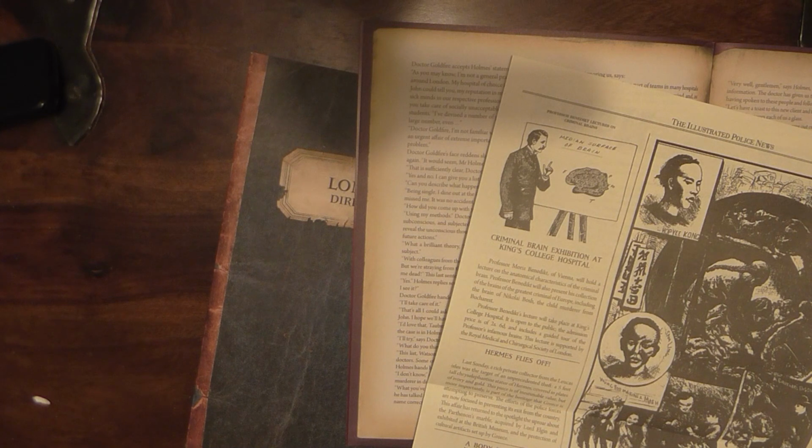Criminal Brain exhibitions at King's College Hospital. Professor Moritz Benedict of Vienna will hold a lecture on the anatomical characteristics of the criminal brain. Professor Benedict will also present his collection of the brains of the greatest criminals of Europe, including the brain of Nikolai Bosch, the child murderer from Bucharest. Professor Benedict's lecture will take place at King's College Hospital. It is open to the public. The admission price is 2 shillings 6 cents and includes a guided tour of the professor's infamous brains. This lecture is supported by the Royal Medical and Chirurgical Society of London.